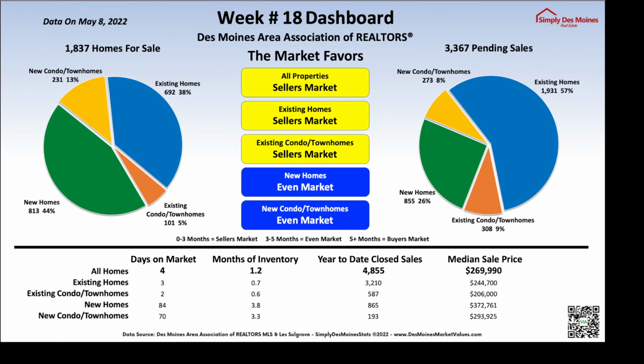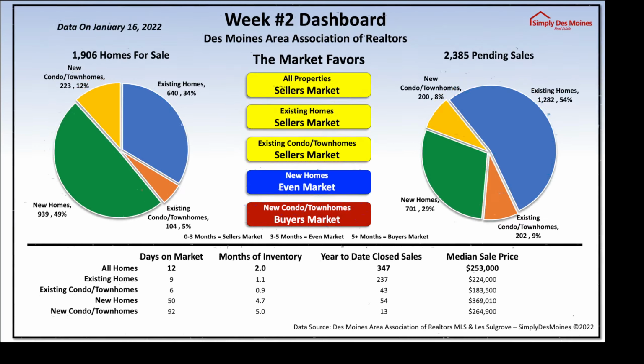So week 18 dashboard, there's been some interesting stuff going on. I thought what I would do would be to contrast week 18 back to week 2, which is the first week I started doing the dashboards here. And let's just go to week 2.